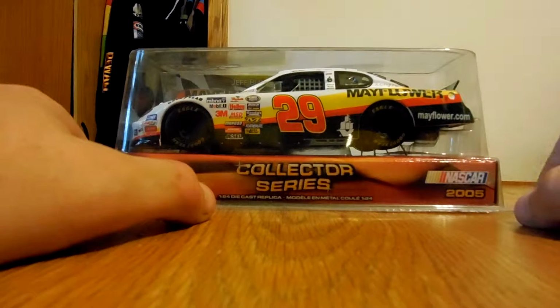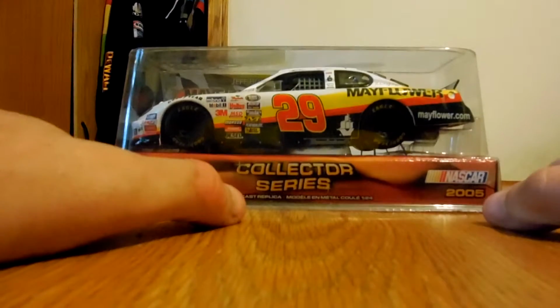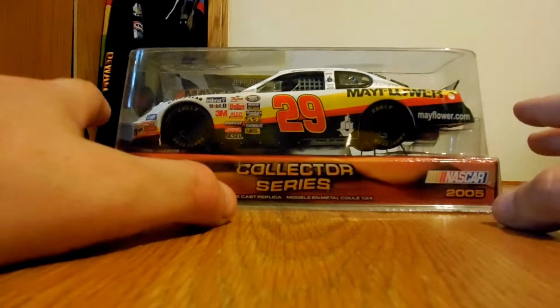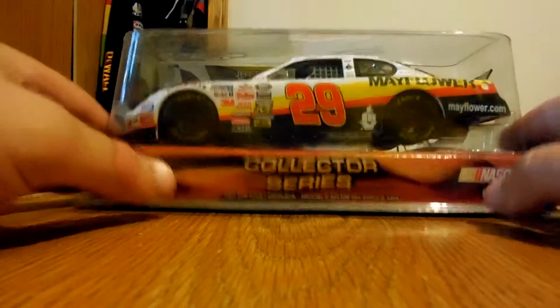I think the 1:64 is rarer than this. But they did make it on both sides. They were not mass produced for the public. They were Mayflower promos for themselves, and they come on the original store base. So just a little weird.